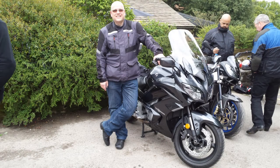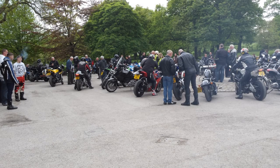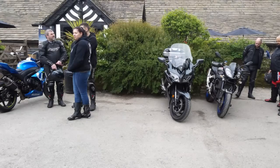And there we are. These are the photographs that Lynn took. Don't know who he is. Yeah, that haze is from the barbecue. All the smell is good. Oh, it is. Oh, look. Oh, don't she look well? Oh, I'm proud of that bike.